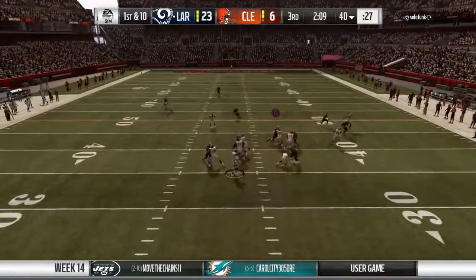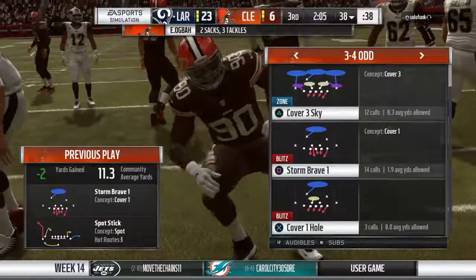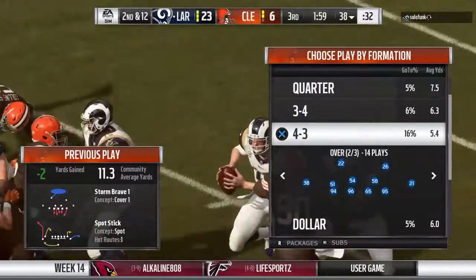Now a 1st down throw. Gone. And the Browns pressure gets to him that time, and he's going to go down. Emmanuel Ogbah in there to pick up his 2nd sack now of the afternoon.